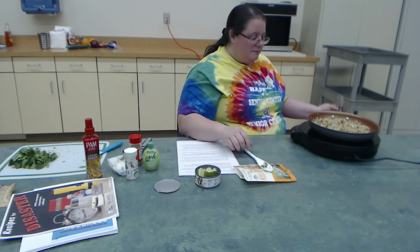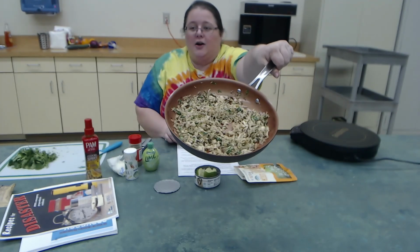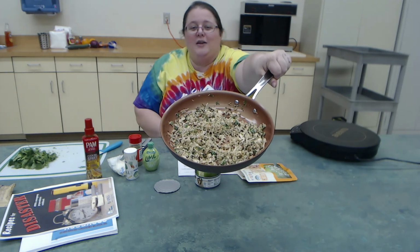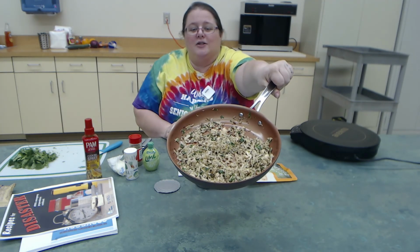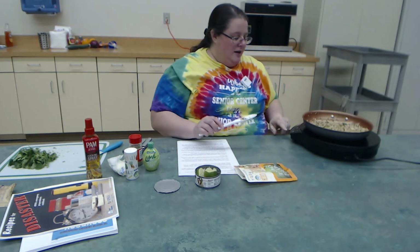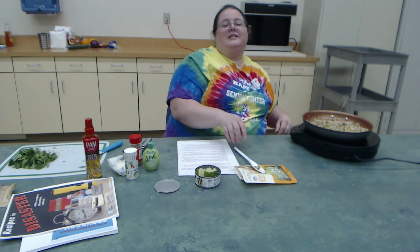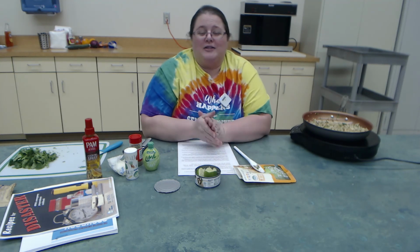All right, so it's all done and heated up. So that is our quinoa and rice with chicken, lime, and cilantro. That is what would be served in a state of emergency here today at the senior center. Well, we're so glad not to be in an emergency situation or having to evac.